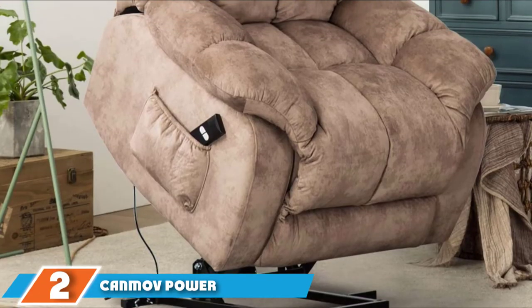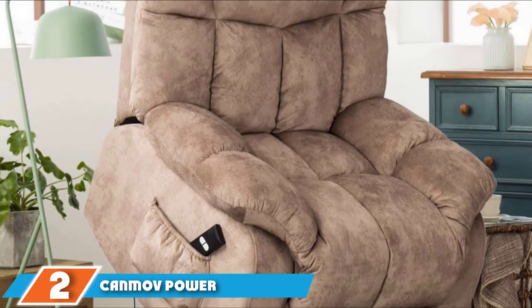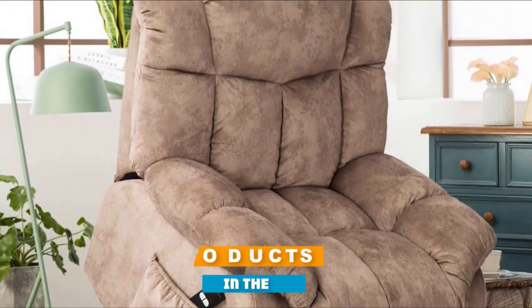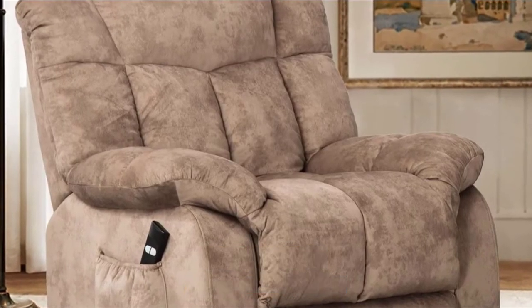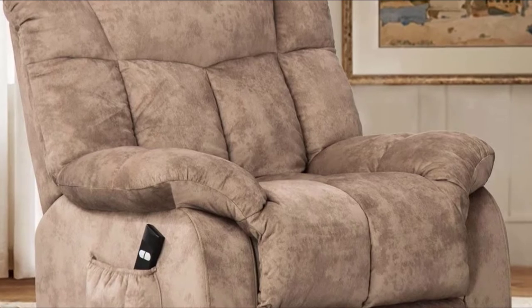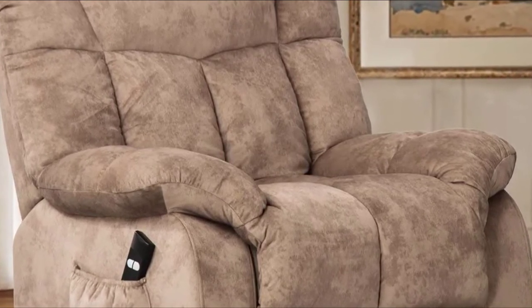Moving on to the next at number 2 with CANMOV Power Lift RECLINER Chair for Seniors. Let us introduce a trendy brand, CANMOV, that launches stylish recliner chairs with the latest features. According to the customer's feedback, this brand's Power Lift feature is only introduced in the recliner chair. The material used has extra durability with better performance.